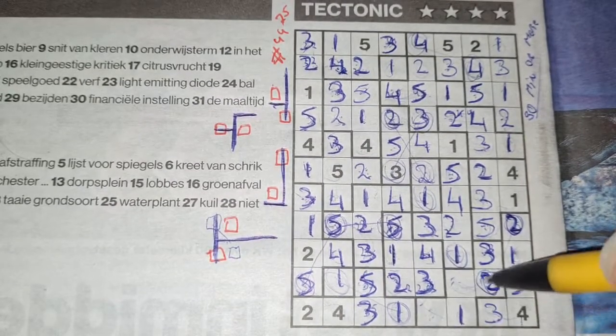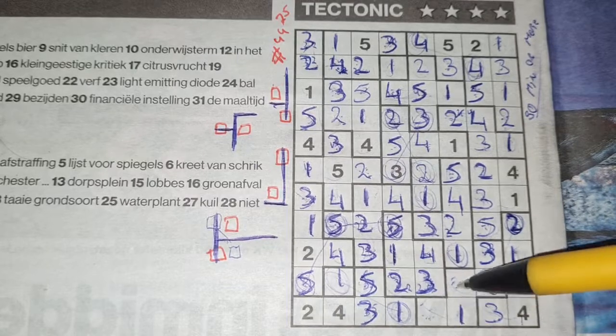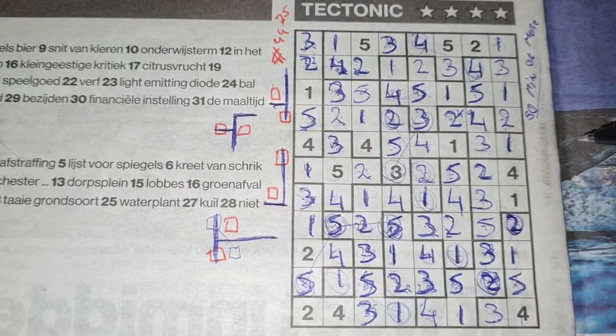Final 2 numbers in this area for numbers 4 and 5. We have a 4 there, no 4 there. 4 should be here, and a 5 goes there. Finished in 16 minutes.